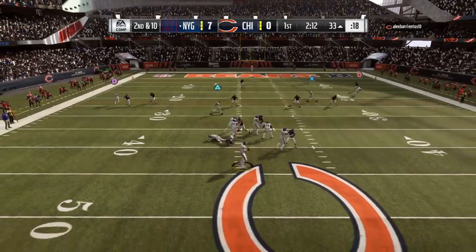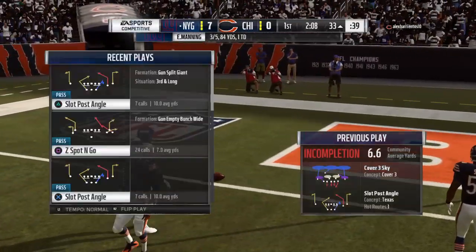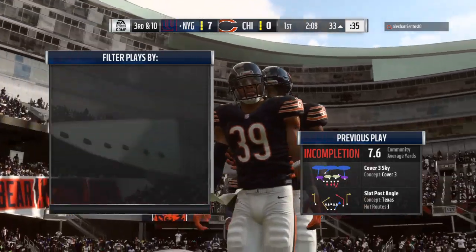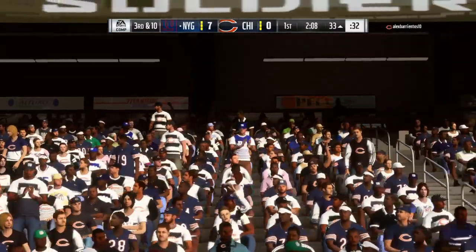Manning again here on 2nd and 10. And incomplete there. A nice hit jars the ball free and brings up 3rd down. The turnover put him in great field position. They don't want to squander it with 3rd down coming up. No, not at all. And you know what else you do?